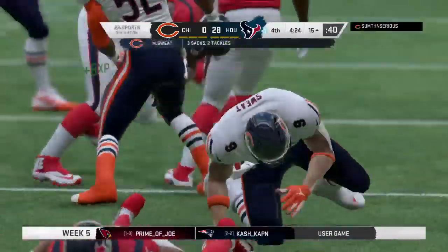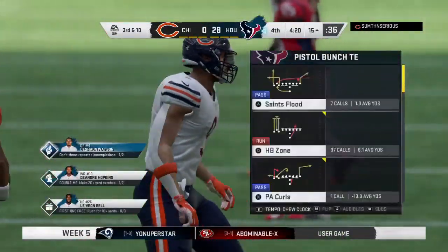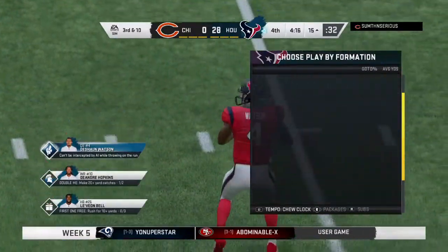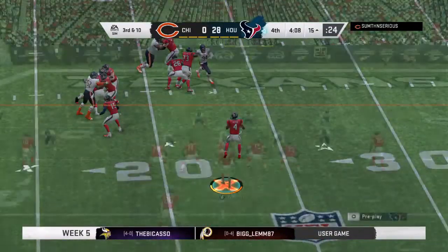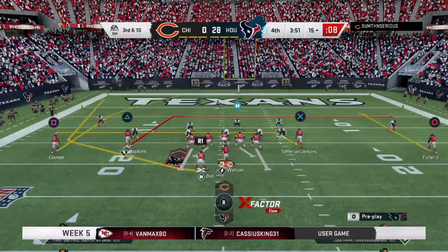And he will go down outside of the pocket for a sack. Tried to get away, but could not. Montez Sweat in there to get him, and that is sack number 6 now for him on the year. Following the sack, it's now 3rd and long for Watson and the Texans.